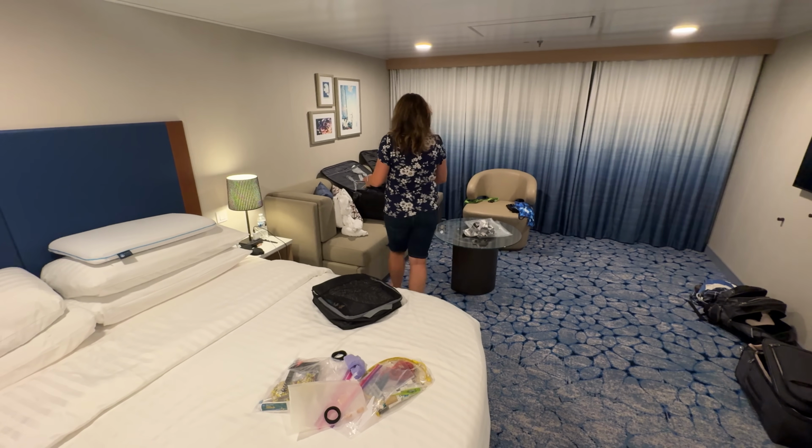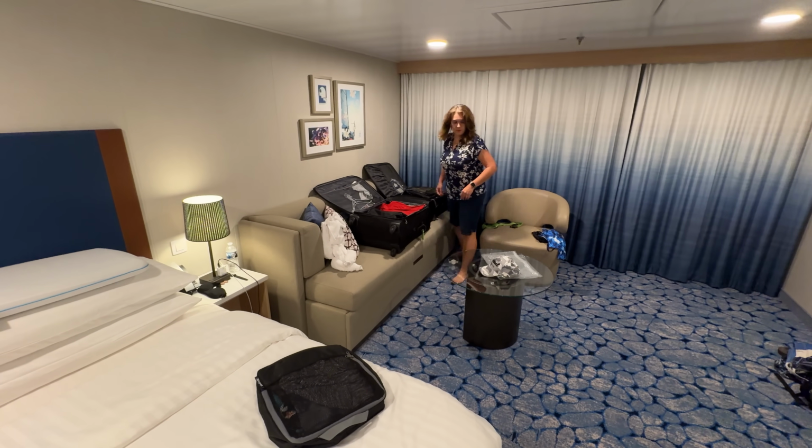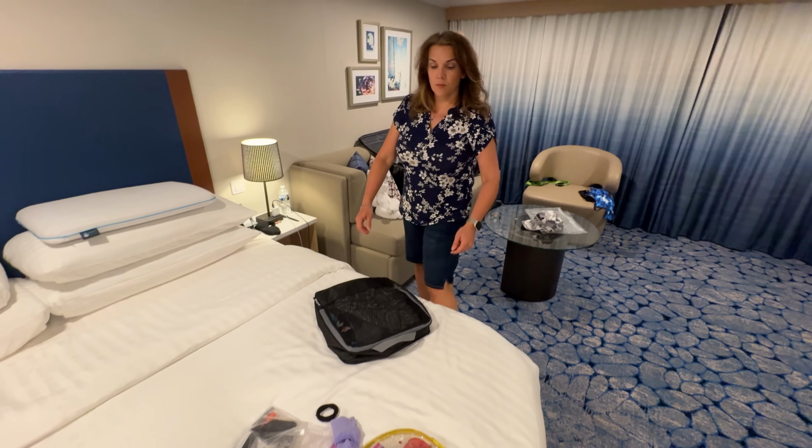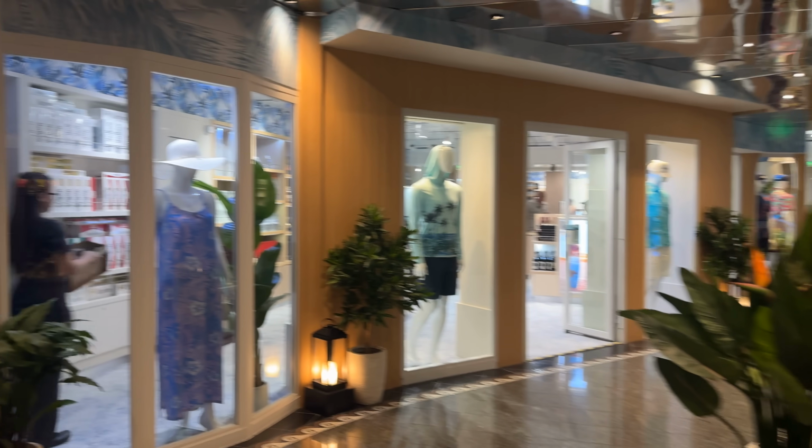So I would recommend starting to collect items for your cruise several months in advance, and that spreads out the cost and ensures you don't forget anything important. It also gives you time to shop sales and find the best deals on items you need.